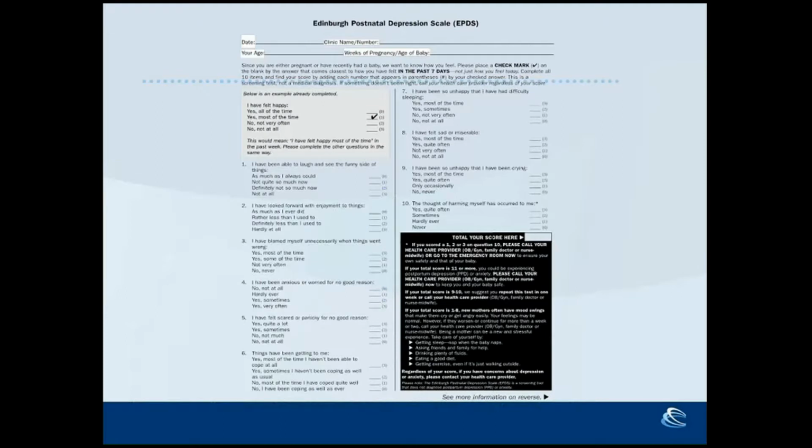This is the Edinburgh Postnatal Depression Scale. I know it's hard to read, it's being squished onto one slide. But this scale actually has a very nice specificity and sensitivity for postpartum women and women during pregnancy. So this is the screen that we're going to be rolling out in our clinic next month. This is a very nice screen.